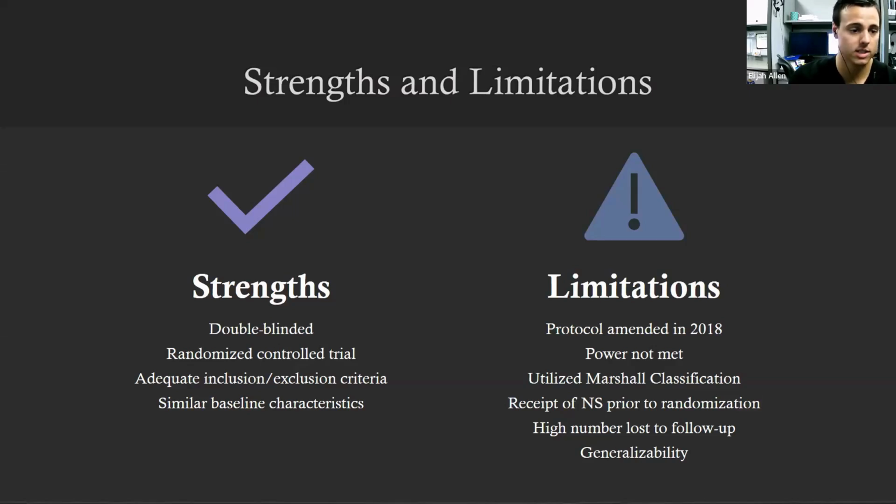There was the receipt of normal saline prior to randomization. As I mentioned earlier, though, it was only about 600 mL of normal saline in the Sterofundin group, which, when looking at the amount of fluid that was administered over this 3-day period, is likely not to have a very significant impact on the results. As I also mentioned, there was a high number lost to follow-up, which can certainly impact our GOSE score, especially due to survivorship bias.